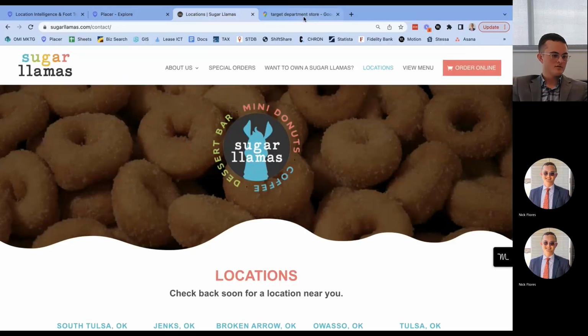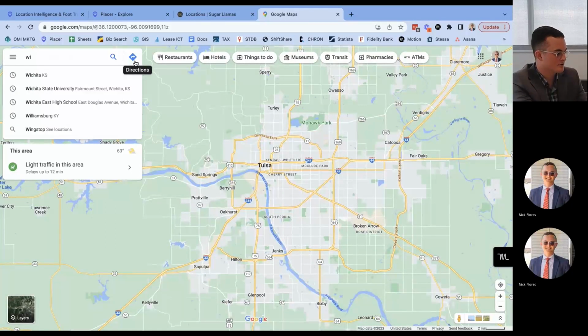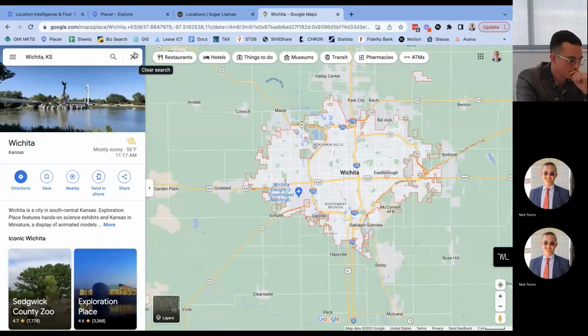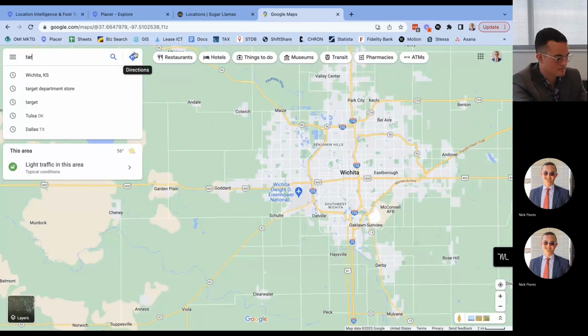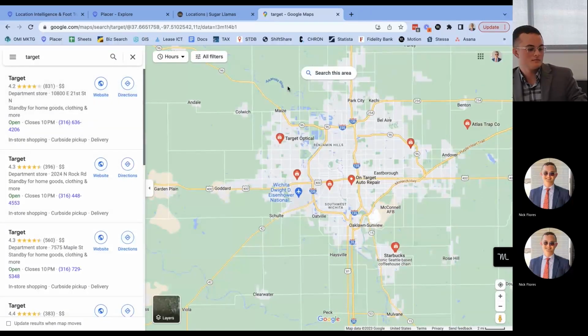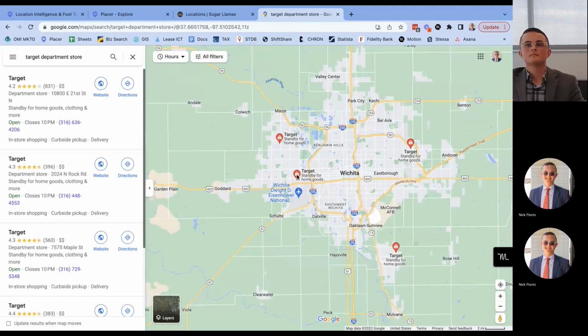So that's where we can go back to Wichita or Dallas or Oklahoma City. And now we can make decisions based on the research that Target's already done.